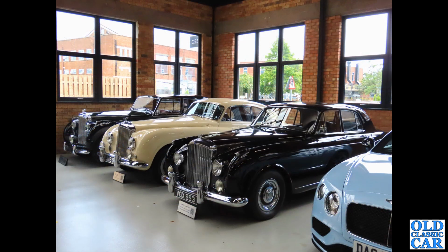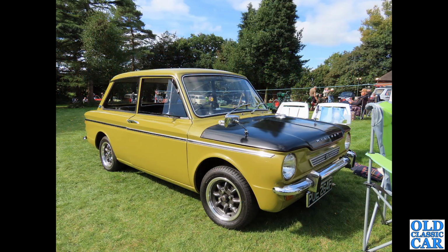And we are back at Bentley Heritage here, and another 3 wonderful old Bentleys there. VGX 853 dates to 1958, that's a Series 1 Continental Flying Spur. Just incredible looking cars, absolutely stunning. Occasionally we do see these out and about driving around, but yeah, wonderful.